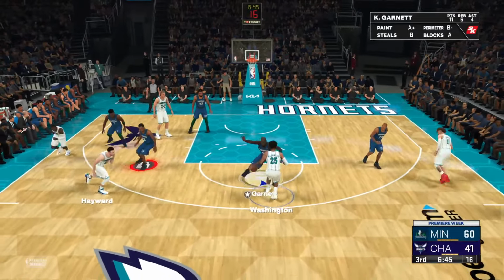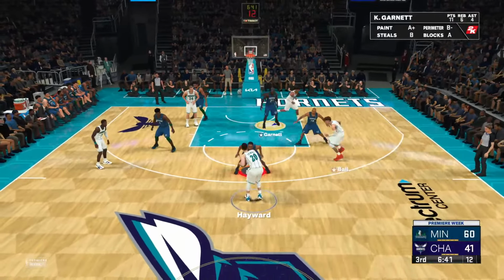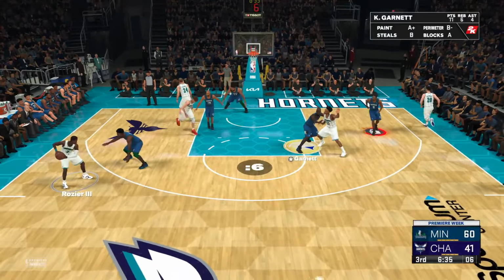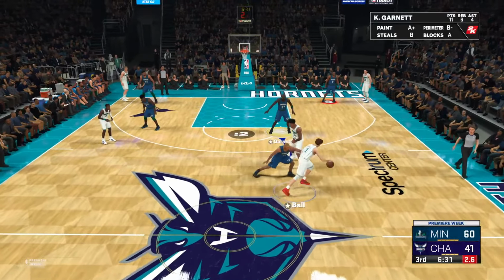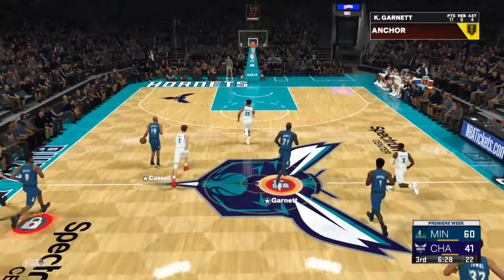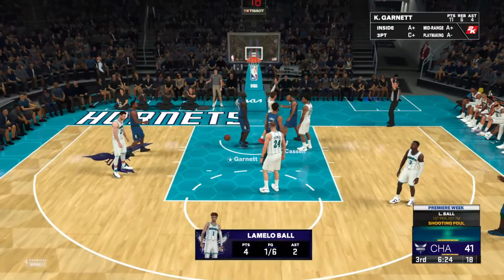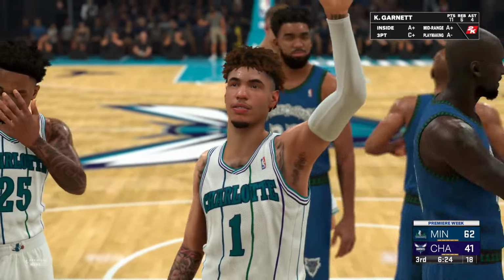Top of the key, Washington. He kicks it to Ball. Hayward outside. Rozier looking around. Just 4 to shoot. There's Ball with the three. Garnett with the block. This feels like it's snowballed a little bit on them. The more he tries to shoot his way out of this slump, the worse it seems. What happened to the damn lives, man? It was working. Okay. For like one game. Now that shit ain't working.